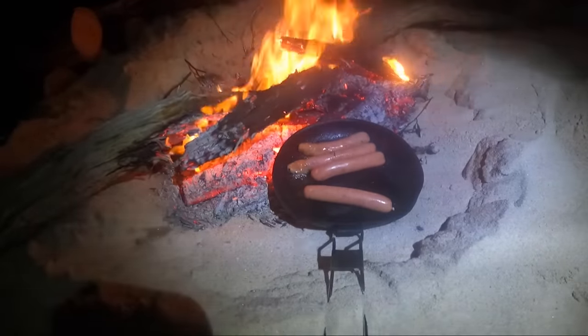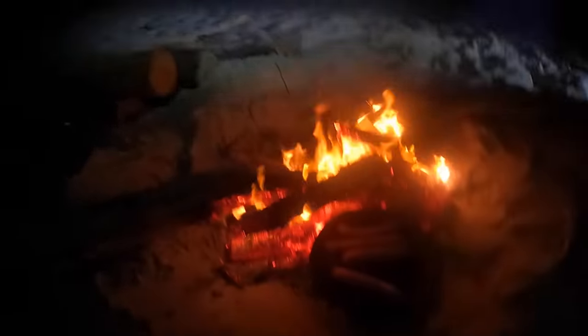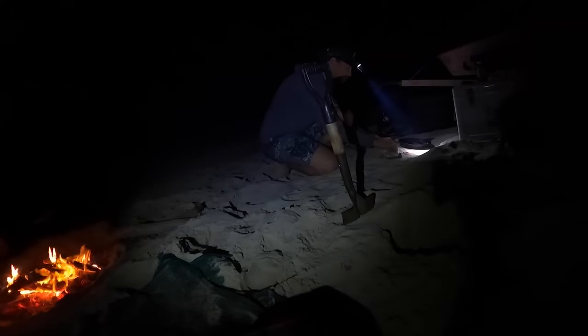The lines are out there and you can't see him. So the idea is we cook dinner and that gets the fish biting. Generally that works. There we go, I'm going to eat this sausage. I do not think you guys can see anything at the moment. And I'm sitting around the fire. Dane's cutting a bait, trying not to get that in the fry pan. Flick his hand all over the sausage. And I'm watching my rod.